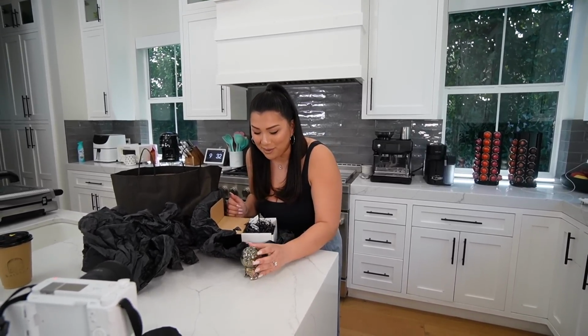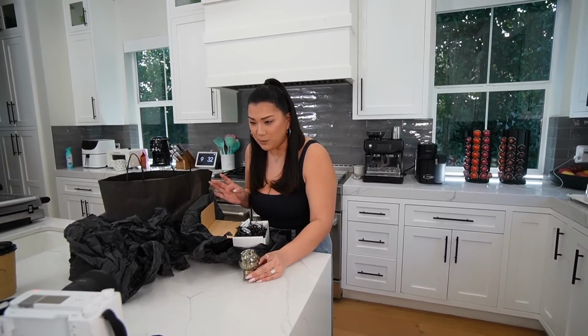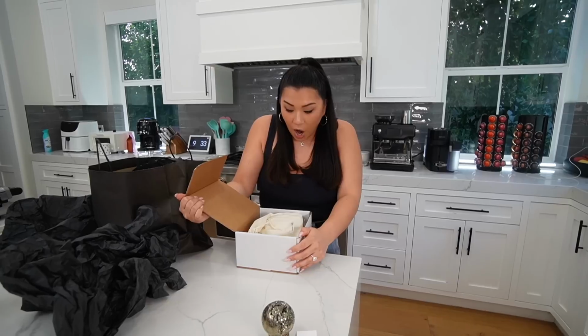I'm so happy. I'm going to put this one in the office because I feel like that'll be a good spot. It's so pretty. It's beautiful. It's like a globe. It looks like when you put the eggs in the little thing and people put the spoon. Thank you so much.